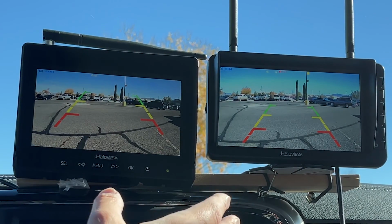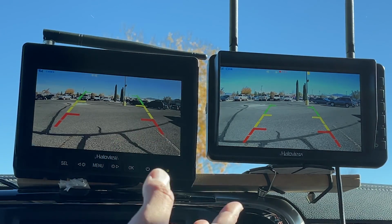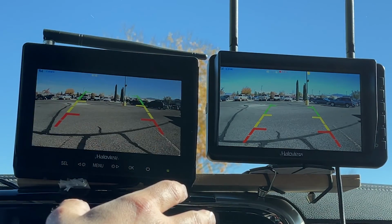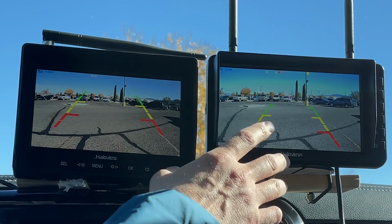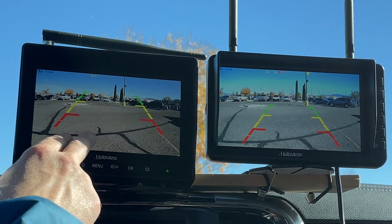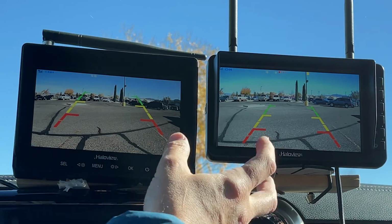The Haloview BT7 has a much more real-time display. It doesn't lag as much, and the colors are more accurate. Also, there's more detail in it. It's definitely a better camera. This is a little bit muddy in comparison to this. This is a little bit lighter and brighter.